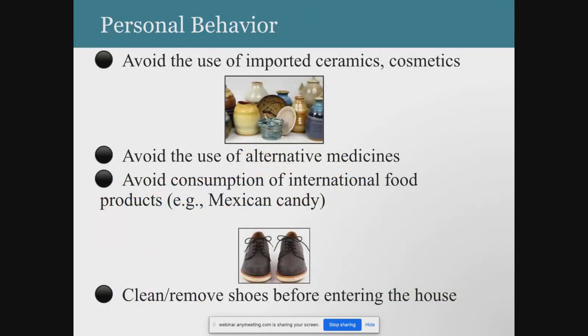Personal behaviors, imported ceramics. I actually bought something from Pier 1 a few years ago. And I noticed it said, do not use for food. And I checked it out and sure enough, it had lead in it. So imported ceramics or ceramics of unknown origin, you should really check before you start putting food in it. Cosmetics, there are a lot of cosmetics, even here in the US, that have lead, such as red lipstick. Lead is great. It's cheap and it makes colors pop.